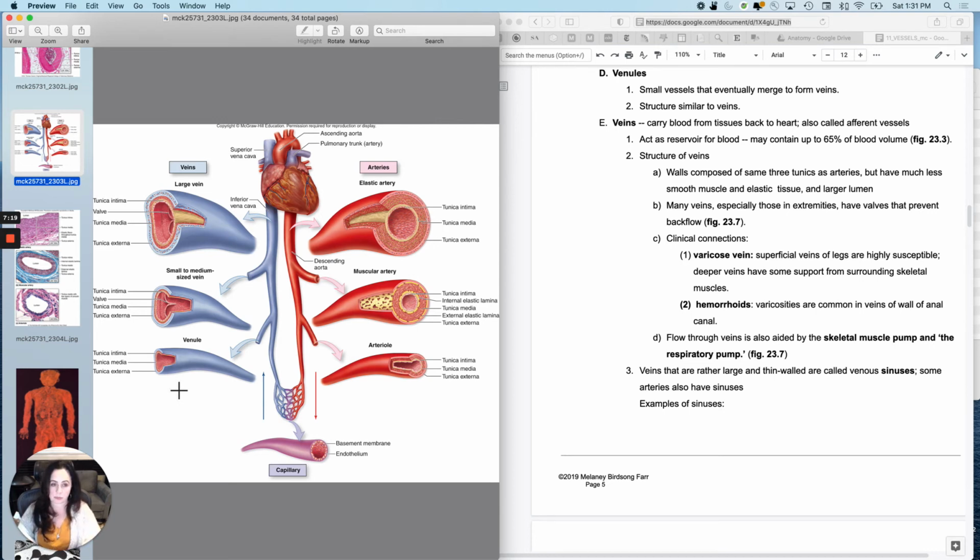It can happen in the superficial veins of the leg. If there is a decent amount of pressure on the vein, the blood can get caught in the vein and make it balloon out, especially around the valves. And then hemorrhoids are just when that occurs in the anal canal.